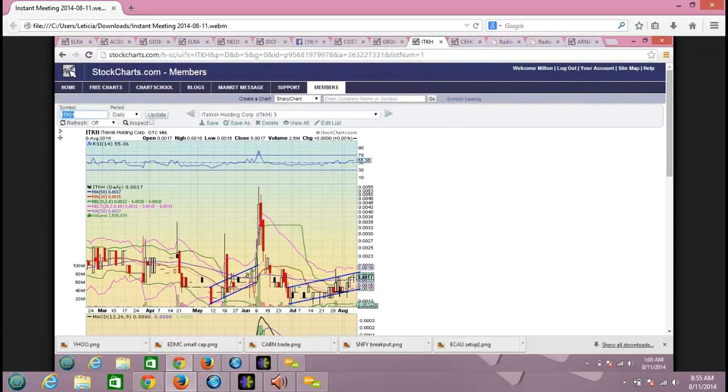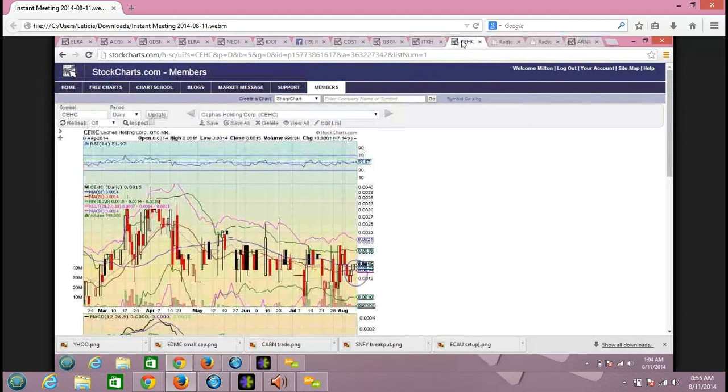ITKH is another trade that I like. Okay, you're witnessing higher lows. Okay, what we're looking for is a break close above that 18 and 2 consecutive closes. Similar move to what it did last time. Okay, look at this level, and it hit a high of 55. So what we're looking for now is that break above that 18. If it can break above 18, I wouldn't be surprised if this stock hits 55.